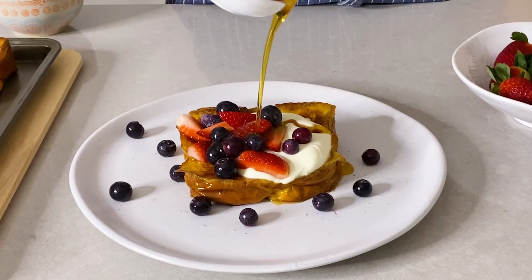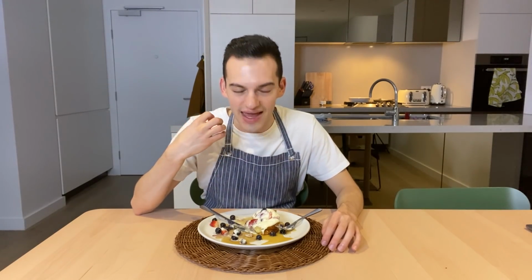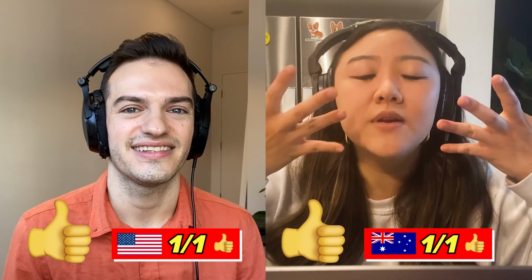One of the best things about this dish is that layer of maple syrup that coats it. It kind of oozes out extra sweetness. I'm gonna have to give this dish a thumbs up. I loved everything about it. It was so good. Yes, I would also give the ricotta hot cake a thumbs up. Maybe even 2. I would give 3 if I had another hand.